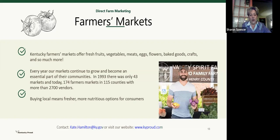We do ask our farmers markets to register with our office every year. So we're getting ready to go into farmers market registration. And just to give you a little heads up, anybody that sells at a farmers market, or if I've got any farmers market managers on here, Community Farm Alliance, CFA, has just opened up their Double Dollars program, as well as their farmers market support group and the resiliency program for farmers markets.